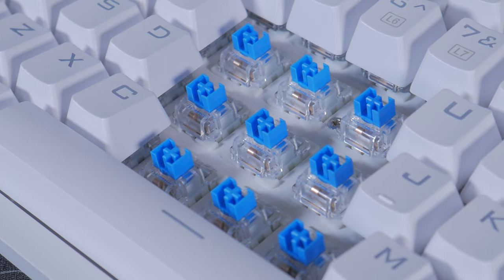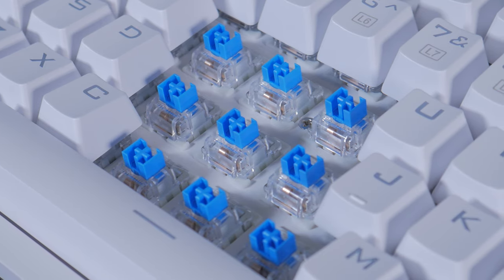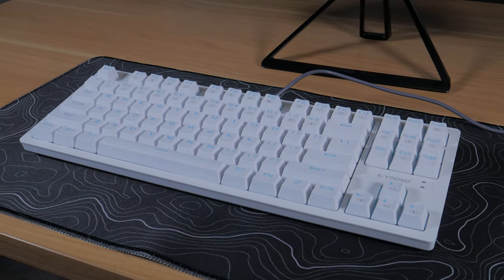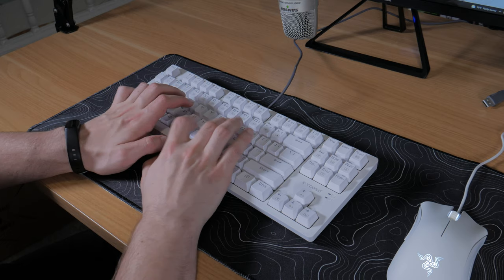These blue switches are clicky, but there are also tactile brown switches and linear red switches available. I kind of like blue switches on cheaper boards like this, and if you're wanting that mechanical typewriter sound, then this is the way to go. Just be warned, it is pretty loud. Here's a quick sound test.